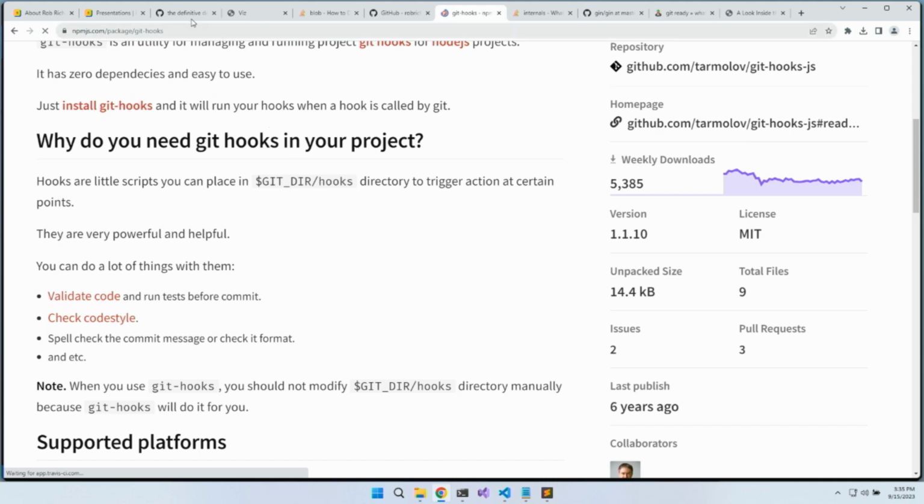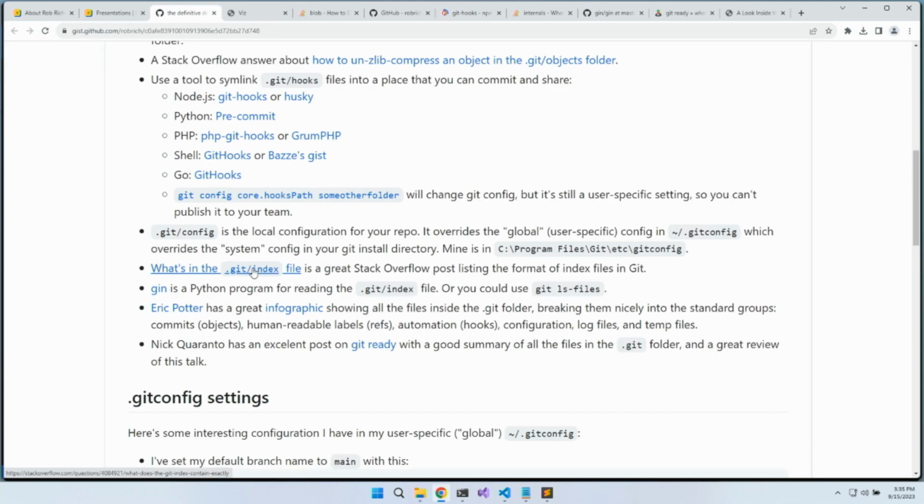If we're in other systems, we might want to use pre-commit. That's in Python. PHP has PHP git hooks or GrumPHP. There's git hooks written in shell. Git hooks in Go is actually a clone of the shell script. The C# community uses the Python one.